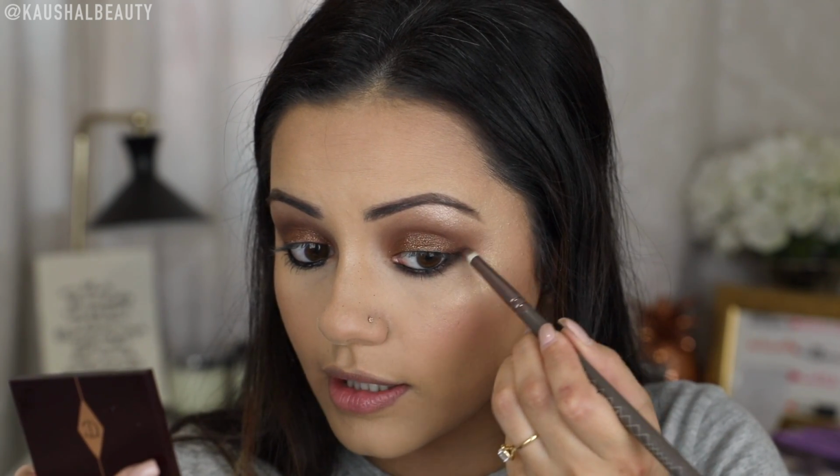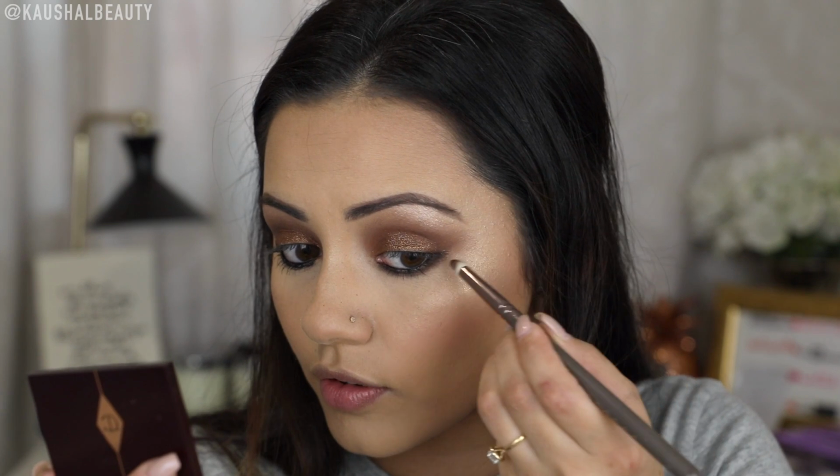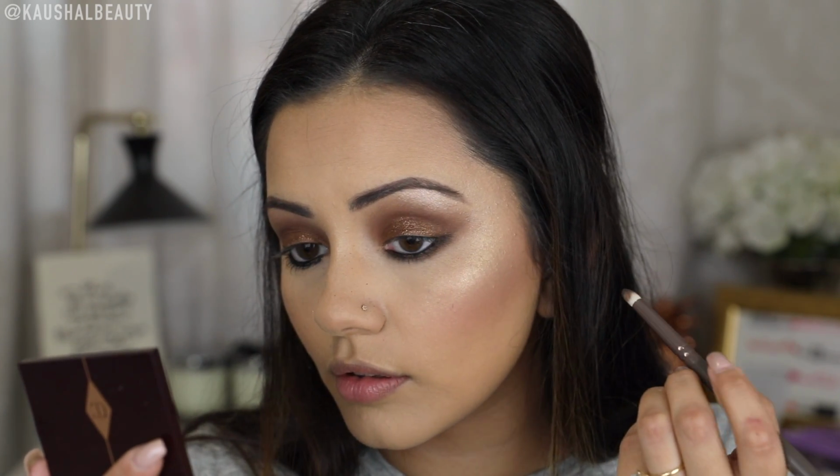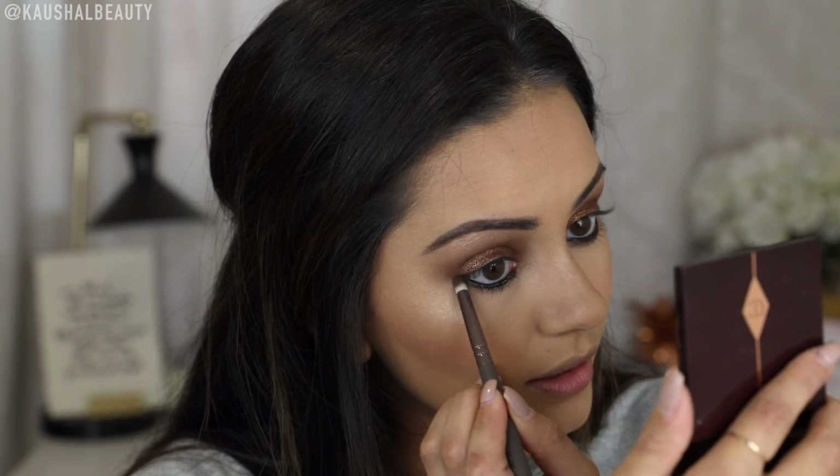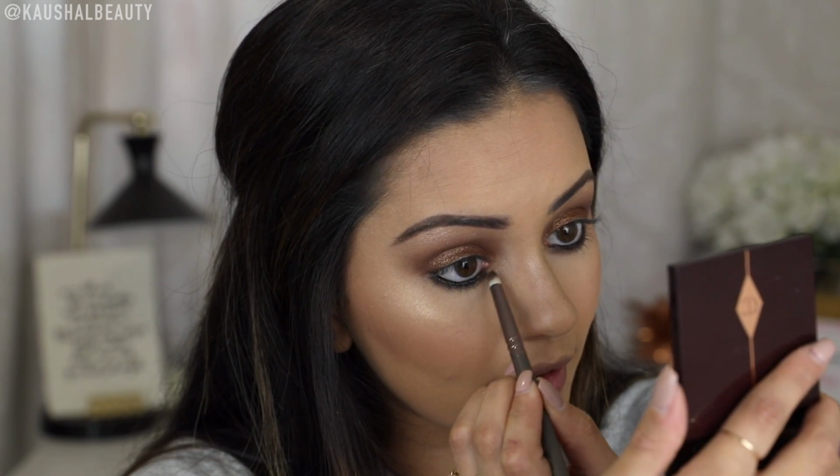And then I do bring this up very slightly and kind of wing it out very, very slightly, because this looks really nice once we have our lashes and everything on. And now just doing the same thing onto the other eye.